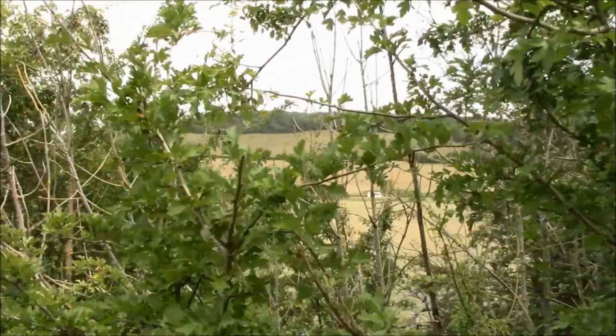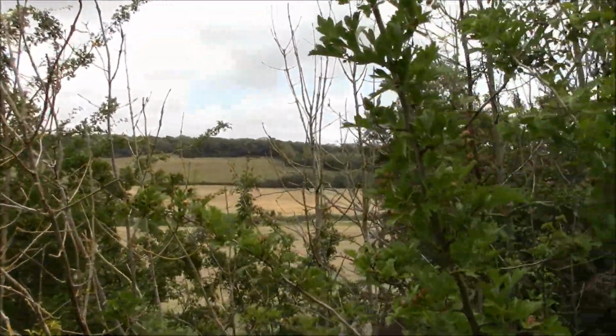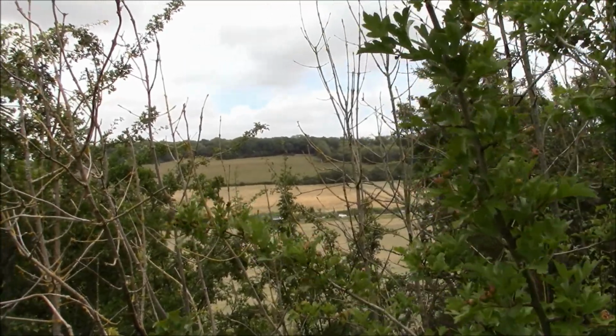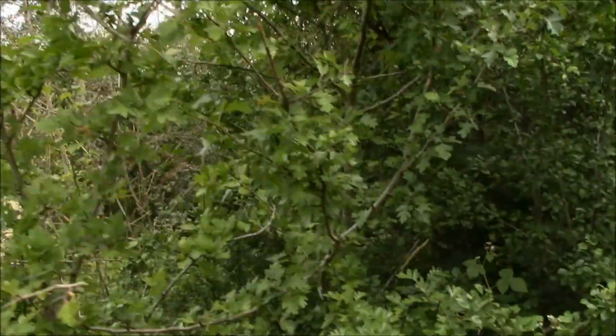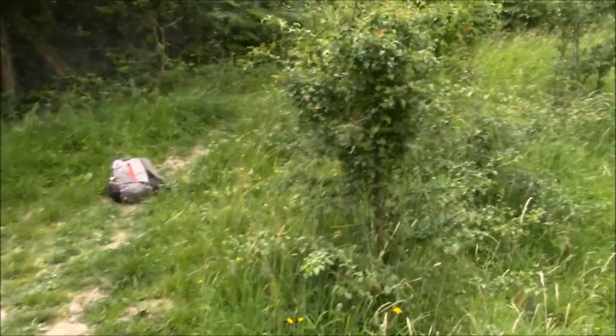If we peek through these trees, here you'll see Clapham Woods just over on the hillside. I think technically we still are part of Clapham, so could be fairly interesting.